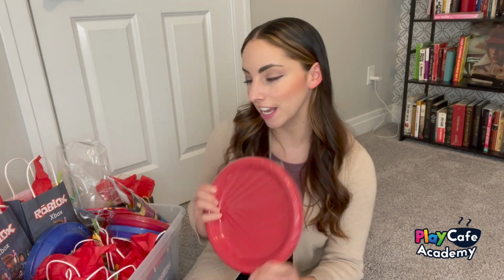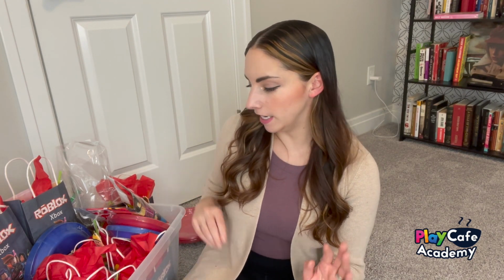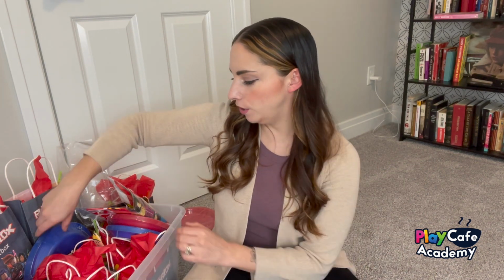plates. These are plastic colored plates. I just find that they're a little bit more durable than the paper ones, and I just like the way they look. I didn't get Roblox specific plates because I do have table covers, and something about the themed table covers with themed plates is always a little bit overwhelming for me. So I like to do themed table covers because they make a bigger impact, and then save a little bit of money by using the colored plates because it kind of ties everything together without, like I said, being too overwhelming when it comes to the theme.